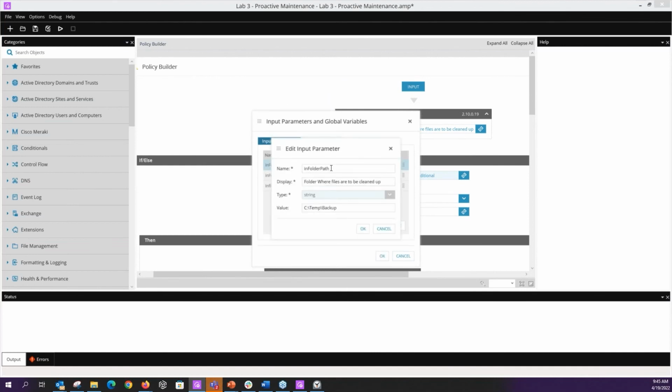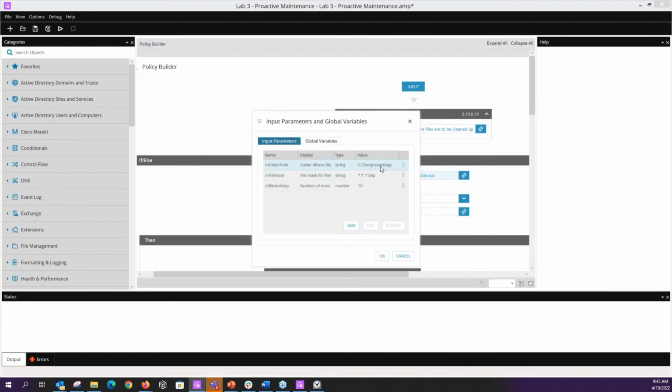Okay, so in folder path, folder where files need to be cleaned up. In mine, I don't know if I have a C: temp. Let me just look at my directory here. Do I have a backup folder? We're going to find out. C temp. Here, we'll change this to lowercase, event logs. Okay, I do have that. So we're going to change mine to C: event logs because I have nothing in backup.